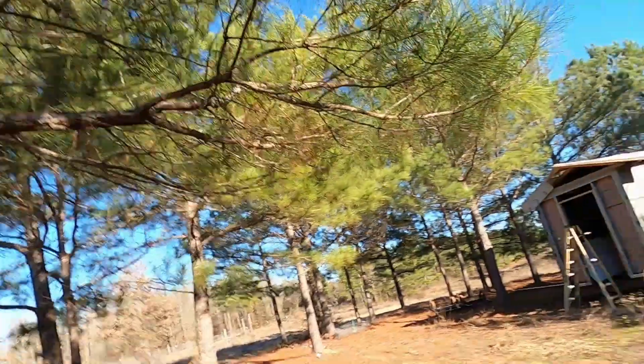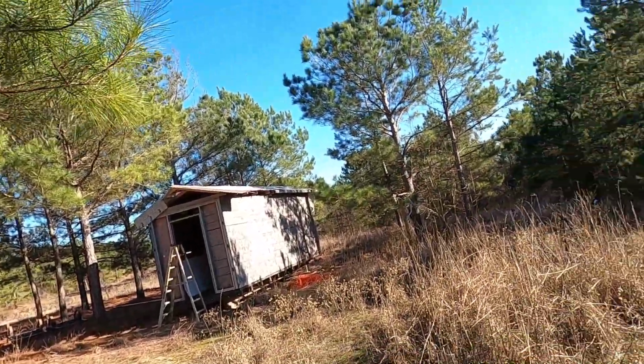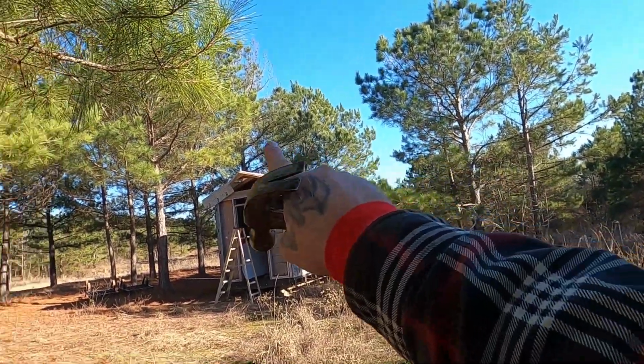And that's the ugly result. I'm sorry, I didn't film the whole thing. It was really difficult to roll out that middle piece. I had to tack it to one end. It's only got nails on the far end and this end.